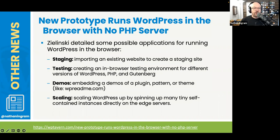You could also very quickly use something like this to do demos of a plugin or a pattern or a theme, like the wpreadme.com website, or scaling. Like you could have lots of instances of WordPress to do something. So a pretty interesting use case here. It's a total prototype at this point, though.